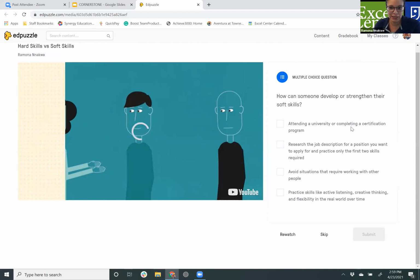The first says attending a university, completing a certification. And of course, we know that's not it. That's a hard skill. Excuse me. Research the job description. That wouldn't work. Avoid situations that require working with other people. We can't do that and keep a position. And then practice skills like active listening, creative thinking, and flexibility.